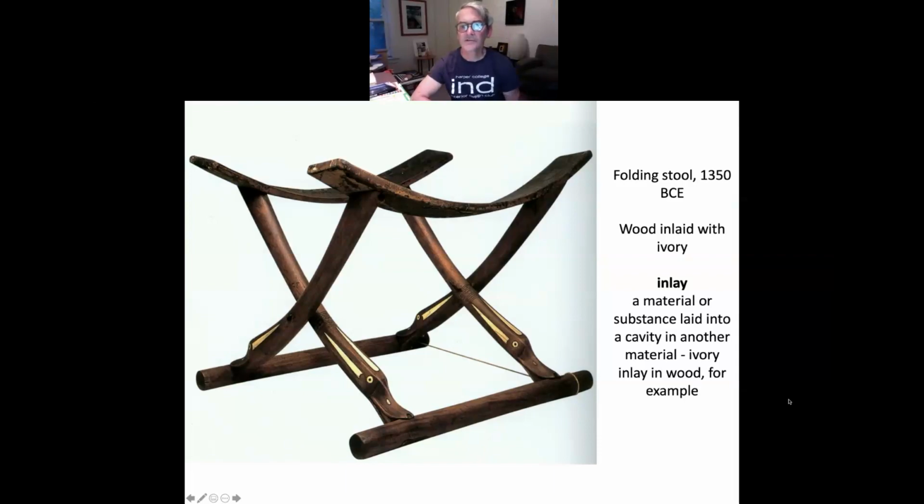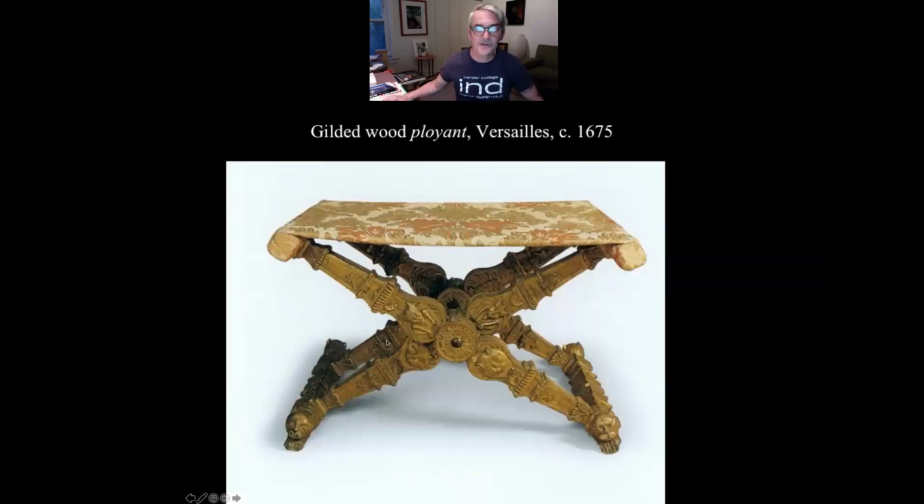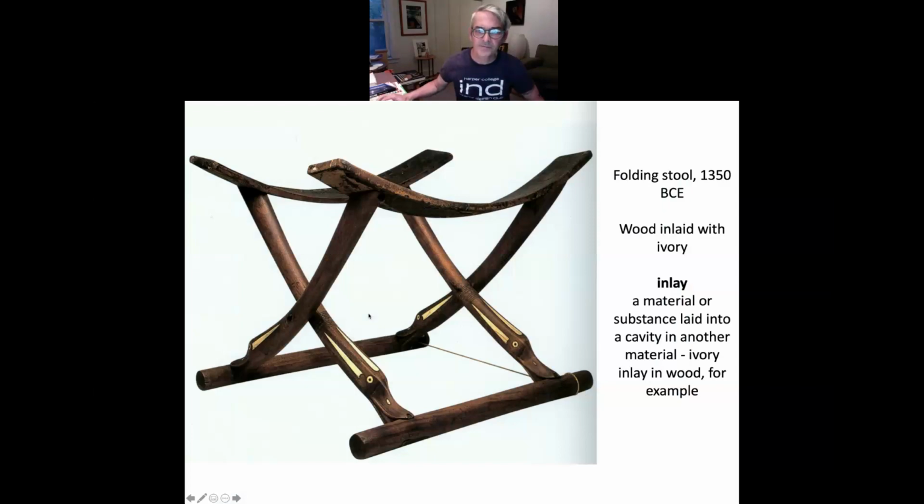Scroll. So, 1350 BCE, which is before the Common Era. Wood with inlaid ivory. So you can see all that ivory. The wood would have been carved out and the ivory cut to fit it, and then mounted in that cavity carved in the wood. And this is a portable folding stool like that. There's a little bit of design, a little bit of engineering going on in there, and it's really a nice design too.